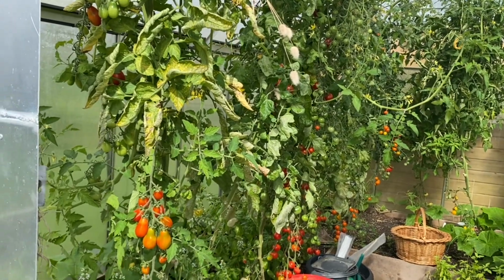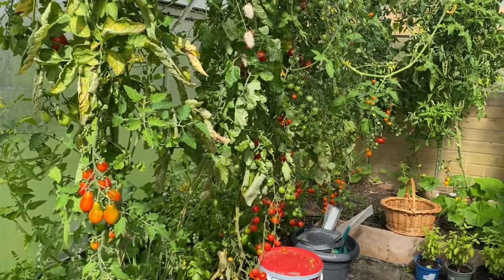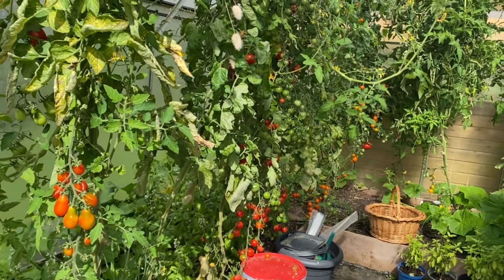So back to the tomatoes. I'm going to get on with this and harvest. I'll put the camera on a time lapse and I'll show you what I've got at the end.